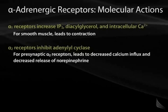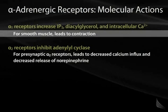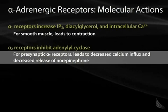Let's talk first about the alpha adrenergic receptors and their molecular actions. Alpha-1 receptors are able to increase intracellular inositol phosphate, diacylglycerol, and intracellular calcium. For smooth muscle, this leads to contraction. This is why alpha-1 receptors cause vasoconstriction. Alpha-2 receptors, however, inhibit adenylyl cyclase. For presynaptic alpha-2 receptors, this leads to decreased calcium influx, and this is why alpha-2 receptors in the presynaptic terminal are inhibitory: they decrease the release of norepinephrine in the central and peripheral nervous system.